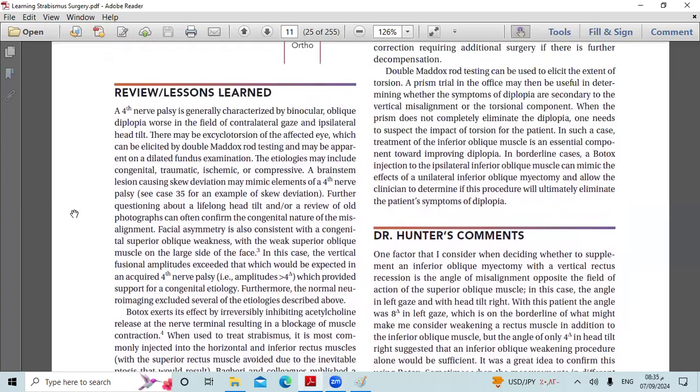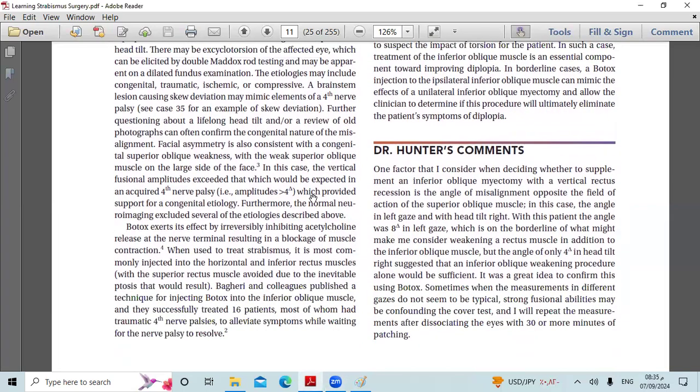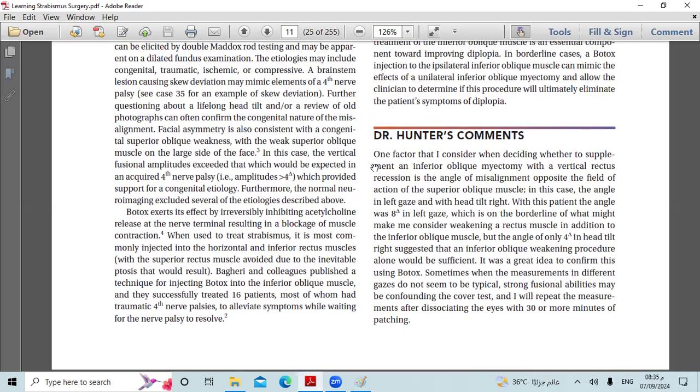Okay, the last two points: he talked again about the degree of the vertical fusion, and here he said that an amplitude of more than 4 would not be expected in an acquired fourth nerve palsy, which provided support for a congenital etiology. So always, Dr. Muhammad, in congenital we have large vertical fusion. It will reach more than 4 here, as they mentioned. Sometimes it reaches 25 to 30. It's above normal. Yes. Let me continue from here.